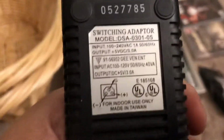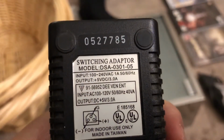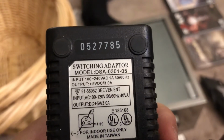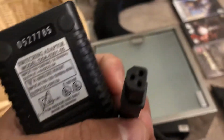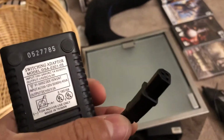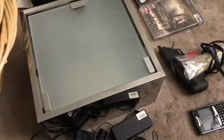This one has this 3-prong connector. I think this one does, yes, this is still single voltage. Uses regular 110 to 240 and converts it into 5 volt DC 3 amps. And has a 3-prong connector for the device, but you can adapt those connectors by cutting and making it work with different devices. So this is very handy right there.